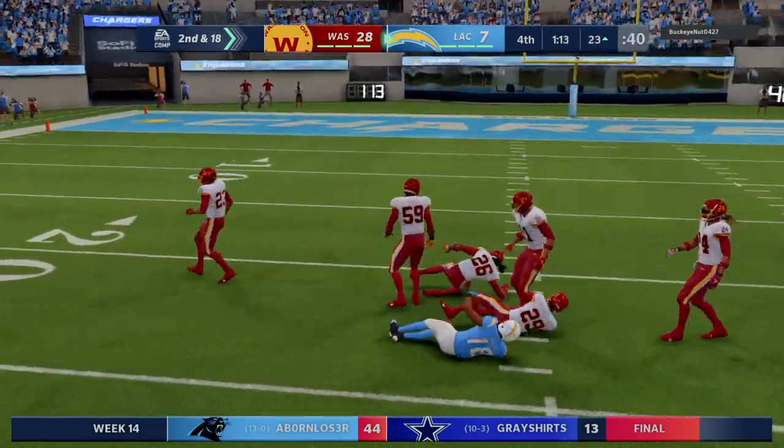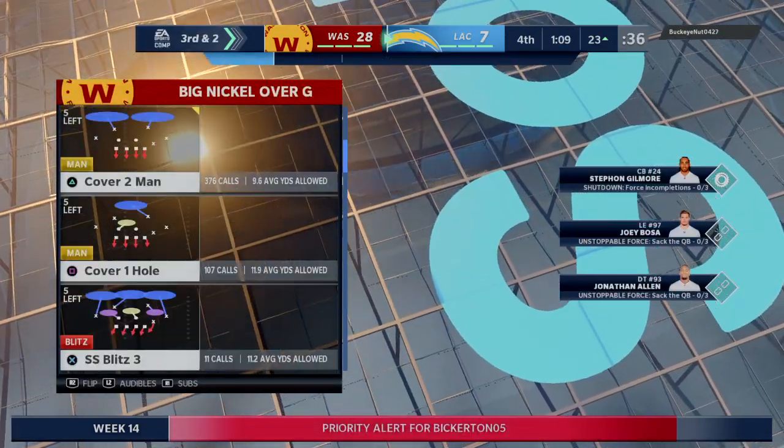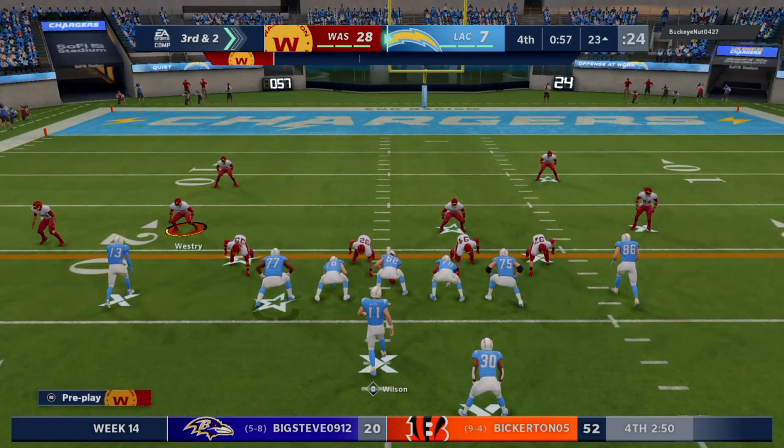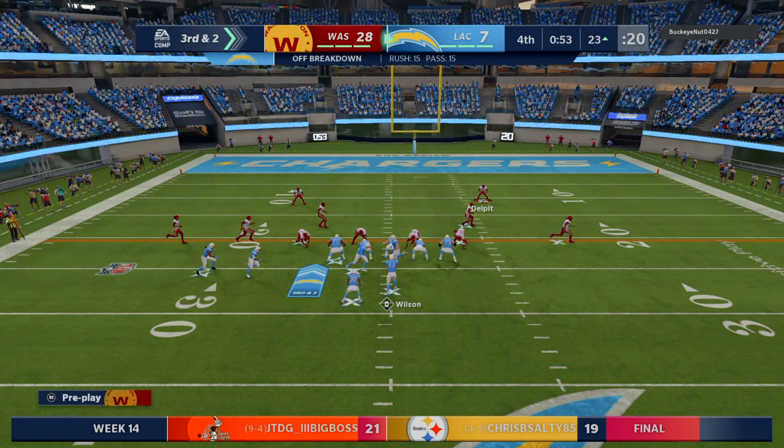Throw caught left side, and he'll go down here right around the 23-yard line. They get 16 out of that one, but they'll still need to convert on third. Trying to keep the drive going here. This is play number 7 on 3rd and 2.